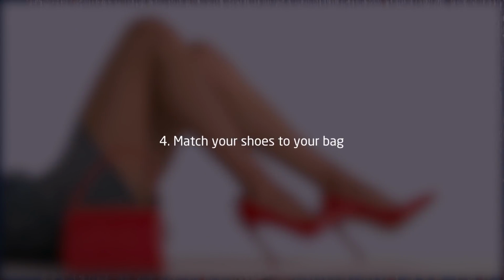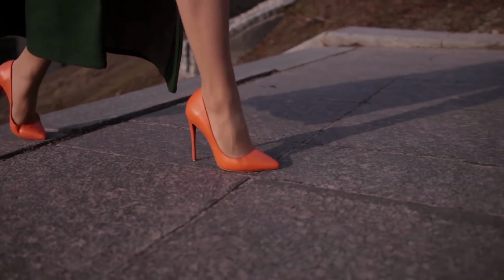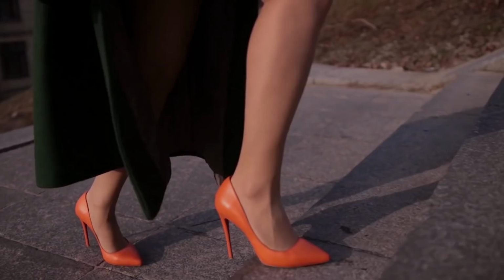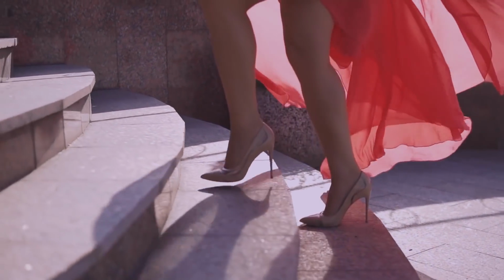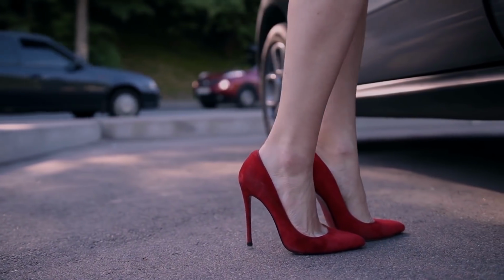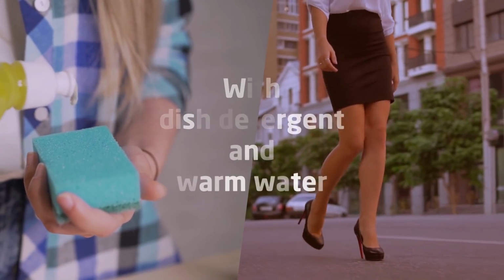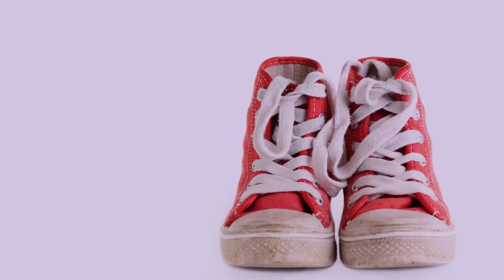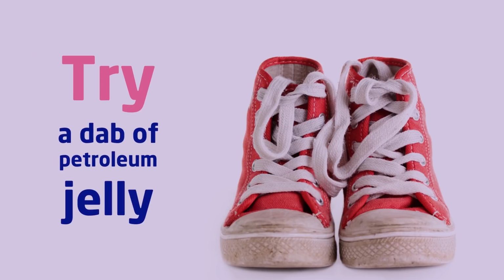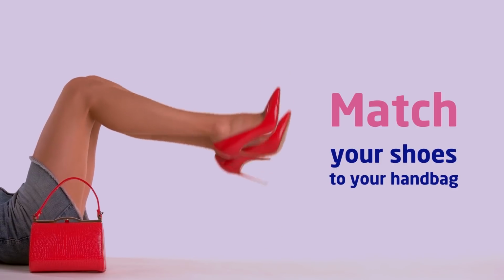4. Match your shoes to your bag. Because your shoes are constantly hitting the pavement, it may not be worth it to splurge on pairs you wear every day. But it's important to keep shoes in good shape. It is safe to spot treat most shoes with dish detergent and warm water. For scuffs on patent leather, try a dab of petroleum jelly. To look extra polished, match your shoes to your handbag.